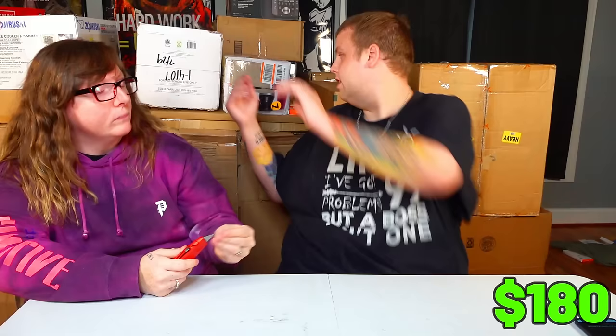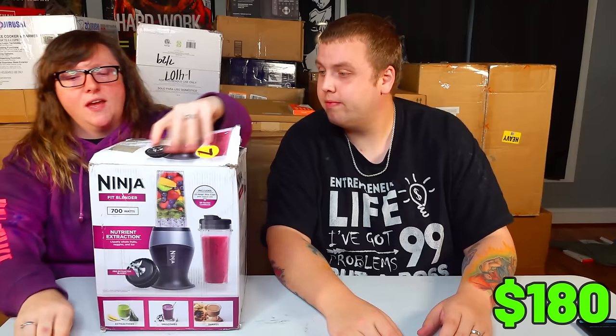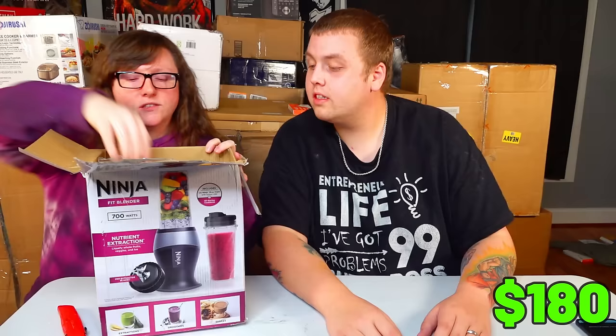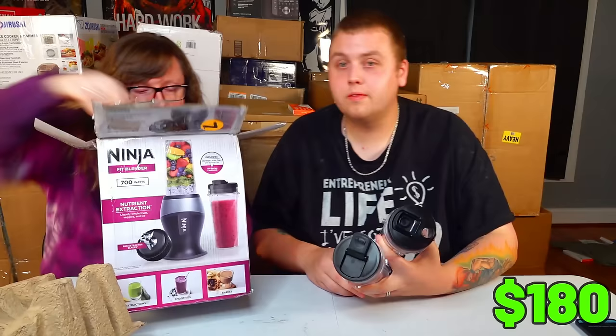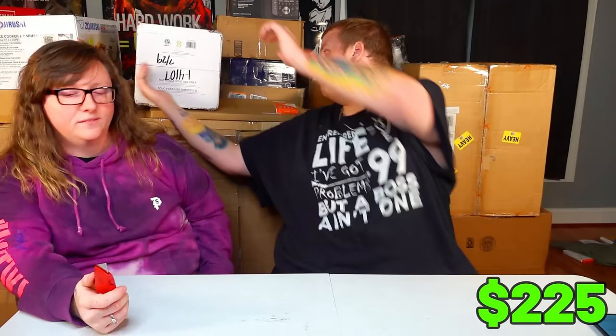Next one here, a Ninja something again. What is this one? A Ninja Fit Blender? Slice it open. It's the same box, but look how bad the box is. It looks like it's been retaped. Maybe a Fit Blender's not what's in here. So there's two cups here. So I guess that goes on top of the blender? I would think so. Yep, here's the base here. So, a blender. This one's selling for 45 bucks too, so it might be the same as the other one. Hey, $45 again.